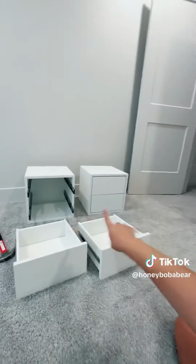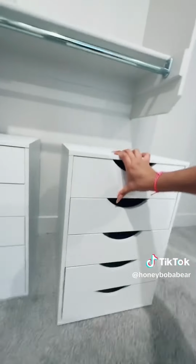Look how cute these cube drawers are. You can put them anywhere and the drawers just pop out. I'm gonna put them on this shelf. This is what I was building. Way better than the cube thing I had. This always happens to me. I was trying to save my laptop with it and now it's stuck.